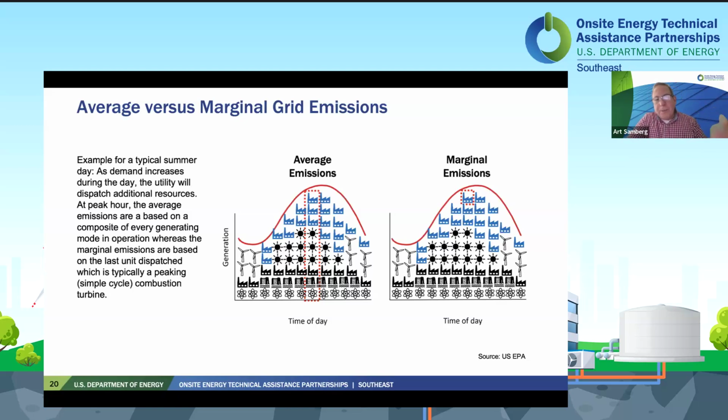Now, as the morning progresses, the load starts to increase, and you start to dispatch more and more assets to meet that load. But at the same time, you have more solar coming on the grid, assuming the weather's sunny and hot. So you're trying to balance the fact that you have renewable energy resources coming onto the grid. At the same time, you're trying to balance the fact that you're adding more of your utility's assets.